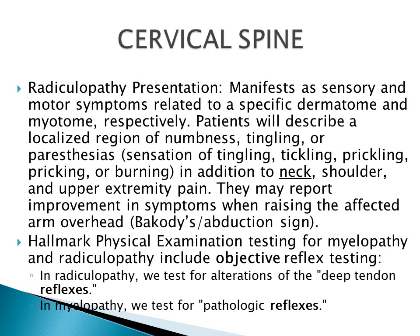With radiculopathy, the patients will describe a localized region of numbness, tingling, or other paresthesias. And paresthesia simply means altered sensations, such as tingling, tickling, prickling, pricking, burning, numbness, fire, heat, etc. So they'll describe localized regions of paresthesias in addition to neck, shoulder, and upper extremity pain. They may report improvement in symptoms when raising the affected arm overhead, which is the so-called abduction relief sign or Bakody's sign, and we'll talk about Bakody's sign as we go. So with radiculopathy, we have sensory and motor symptoms in addition to neck, shoulder, and upper extremity pain.